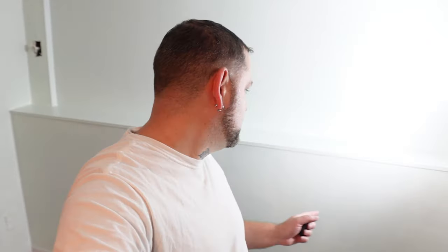So, the idea was to get 2 coats done on this wall today. I don't think it's going to happen. It's very humid in here. I've got the dehumidifier running and it's still staying over 60% humidity, probably because it's like 100% humidity outside. So I'm just going to let this dry today. I'll do the second coat tomorrow and it should be good to go.